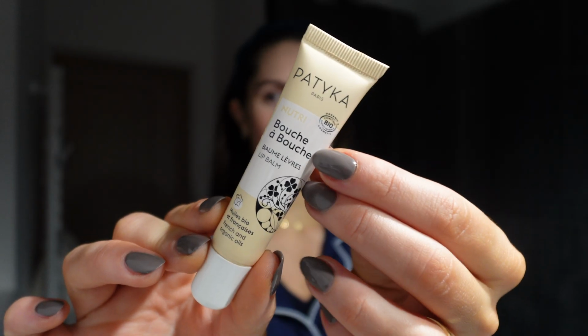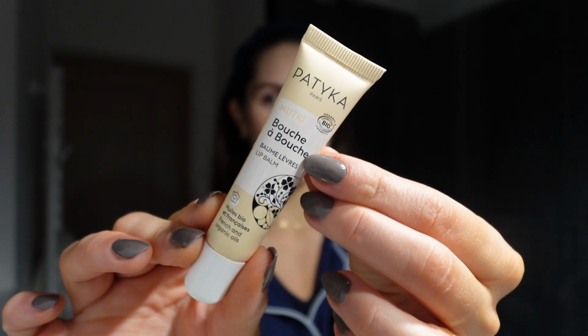This is the Petite Lip Balm with French organic oils. It doesn't only feel super comfortable on the lips, it also acts really, really quickly. If you watched my winter favorites video, and if you haven't, I'll link it up here for you, you might have seen that I mentioned this product and how my lips haven't chapped this winter. Well, I spoke too soon.